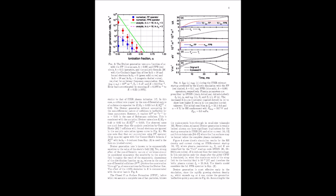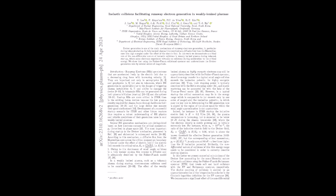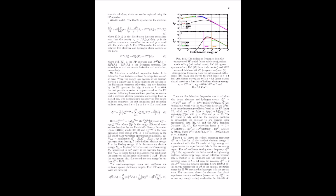And then Figure 1B shows a similar comparison for the slowing down frequency. The curve there, calculated using the FPB model, deviates from the traditional Bethe model at lower energies. Can you remind us what the Bethe model is? Yeah, so the Bethe model is another commonly used formula for calculating the energy loss of charged particles. But just like the Fokker-Planck model, it assumes all collisions are soft and gradual, neglecting those hard non-differential collisions. So it's missing a crucial aspect.